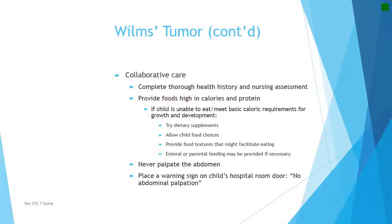Never palpate the abdomen. This is what you have to remember. Once you suspect, for diagnosis purposes, you may palpate it, but after you diagnose, then don't palpate the abdomen, and place a warning sign on the child's hospital room door that says no abdominal palpation.